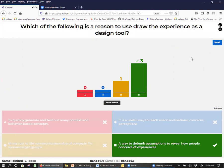Okay, look at that, 3 of you got that right, and 1 bringing, yeah, I would say that it could be one of those 2, but this is the specific reason to do so. Any comments?